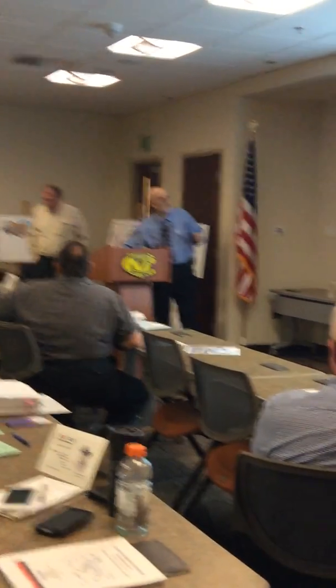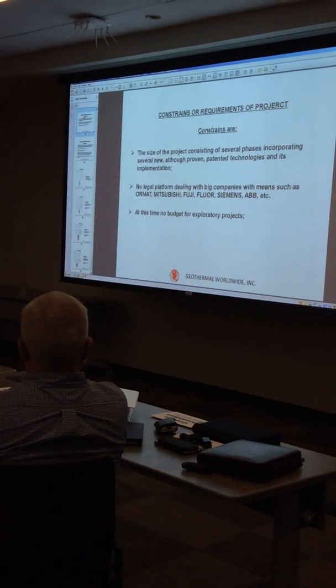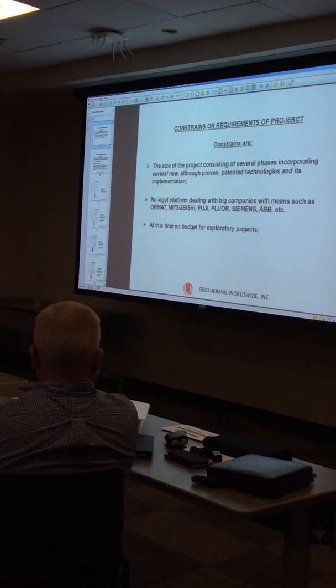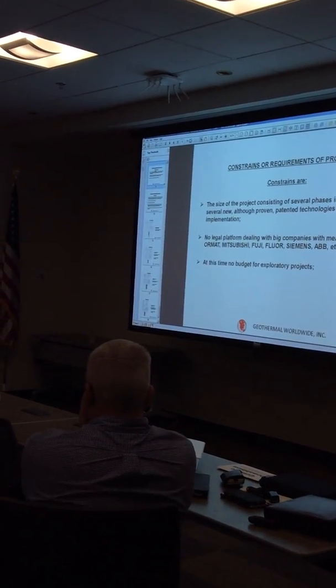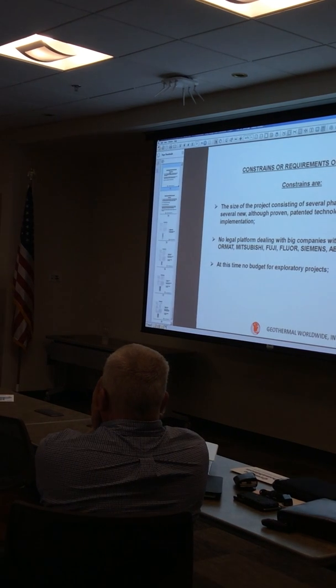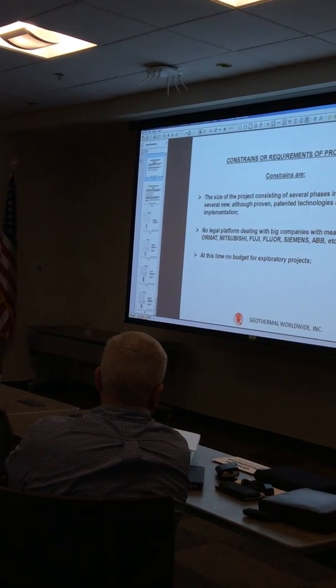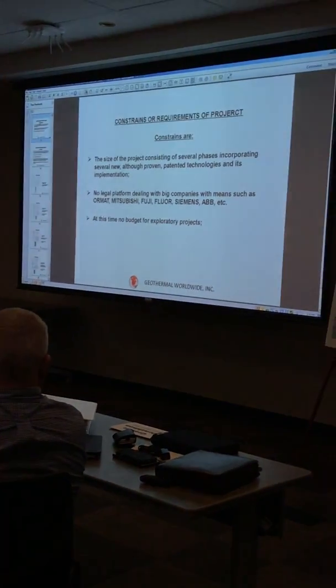If I can just finish this one. These are the constraint requirements for the project. The size will get huge. There are so many patented technologies involved. I cannot do it alone, definitely. It's not something I can do in a garage. Of course, I'd like to do it with Caltech. We have experts, Tetra Tech, there is Dalek. They're all consultants already. Let's get together somehow.